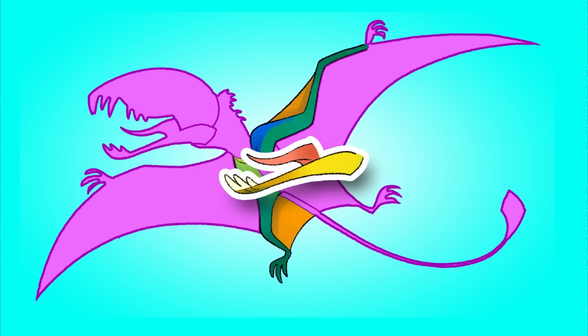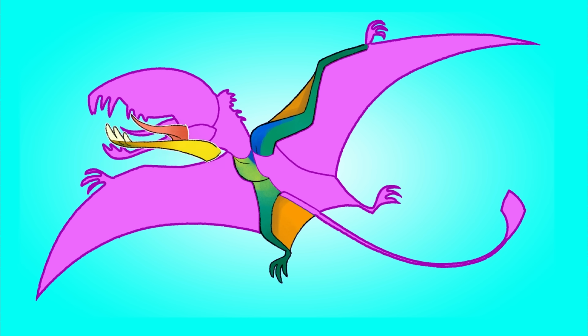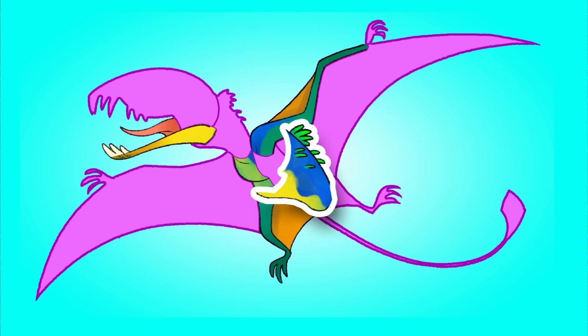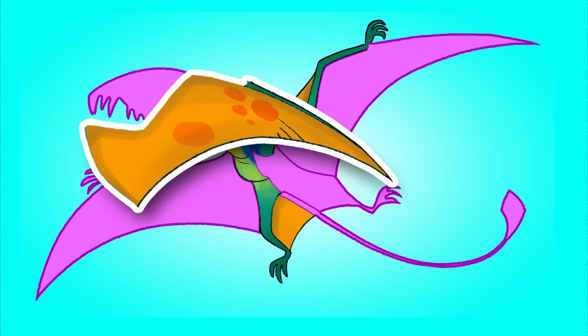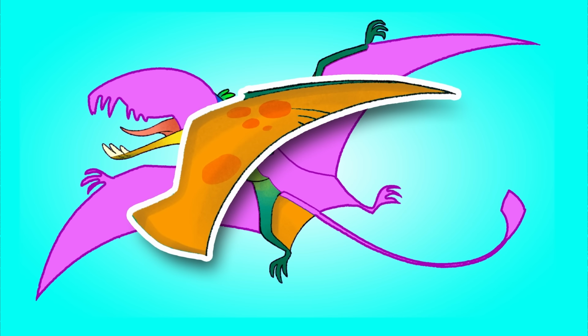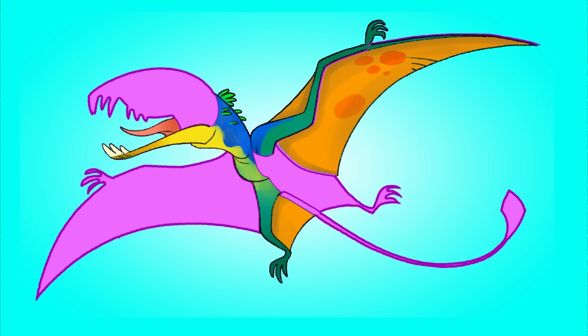Ooh, that must be part of its beak. Oh, look at those sharp teeth. I think he could give you a nasty bite. What kind of piece is this? It's its neck. Ooh, and this must be its hand. Look at how tiny it is. I wonder where this piece goes. Oh, look! I think it's a wing.